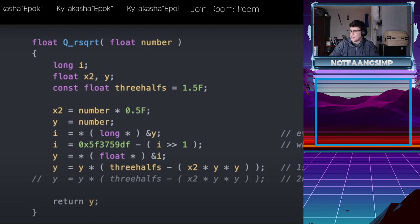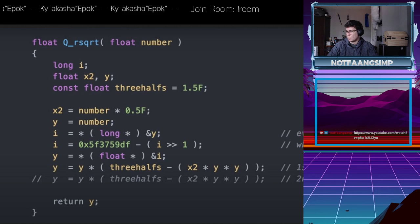If anybody's interested in seeing how this all worked, I can link the YouTube video. I think it was called the fast inverse square root. It's a 20-minute video on these very few lines of code, but I guarantee it's worth your watch. It's a very, very interesting video.